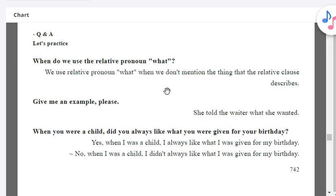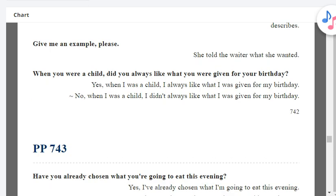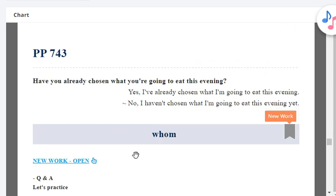When you were a child, did you always like what you were given for your birthday? Yes or no? Yes, when I was a child, I always liked what I was given for my birthday.